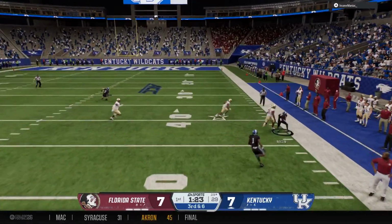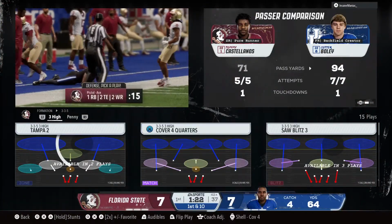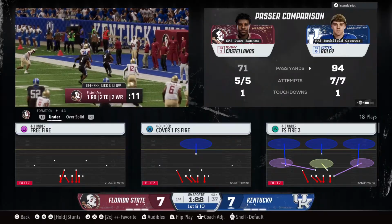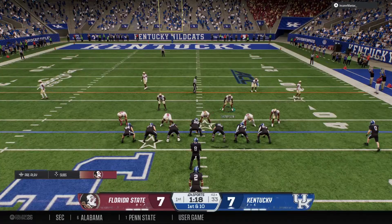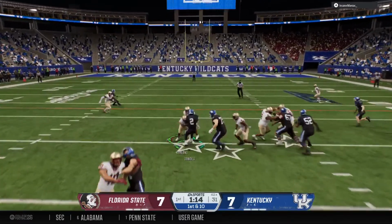He uncorks a bullet to the right. He's got it along the sideline. As a head coach, you love it when your quarterback is locked in early. Opening drive, throws a touchdown pass. Really nice throw on that last play. Here in the second drive, he's firing on all cylinders. You can tell this guy did his homework coming into this game, and right now it's paying off.